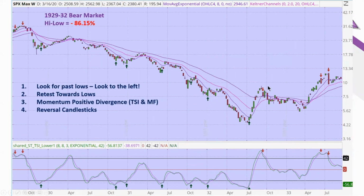But the thing to remember from this is this. One, we get a pull down to a new low. We get a bounce up, a recovery, then a pull down to a higher low. So in other words, here's the retest towards the lows. This time it didn't get all the way down to the low, and then we bounce higher from there. That's one of the patterns that we're looking for.